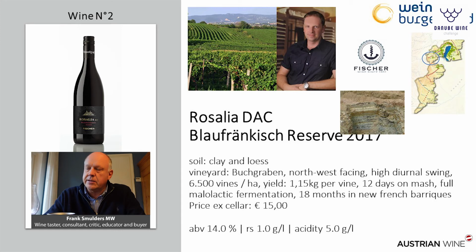I have to say that there is a lot of fruit concentration in the wine. You really get that black cherry, black plum sensation. But at this stage of the development of the wine, the oak is still very present. I don't know how it will work in the long run. It might be that the wine is just a little bit too oaky, and 18 months in new French oak, that is something that you would regularly find on the top chateaus in France, in Bordeaux.